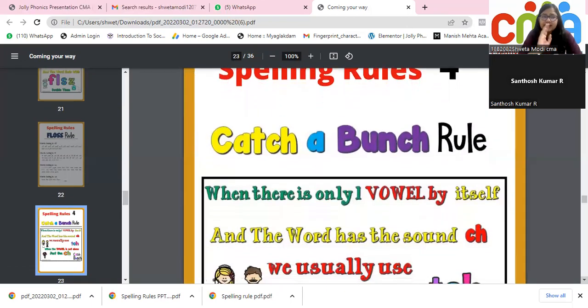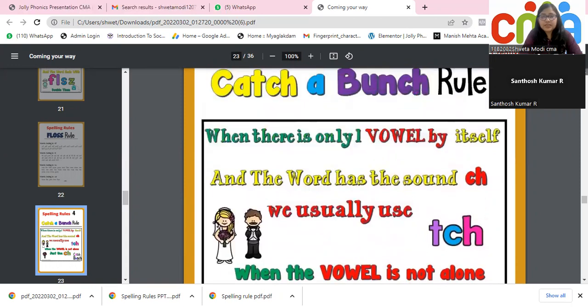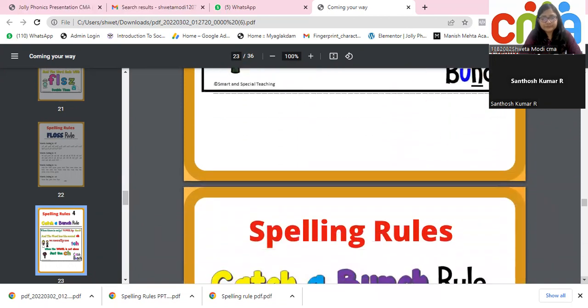Now, the catch a bunch rule is actually not in Jolly Phonics, it's a part of Jolly Grammar, but I'm just telling you that whenever you have the sh sound after a short vowel, then T comes with CH to protect the short vowel. Otherwise, it changes to a long vowel sound. So in catch, it is a, so that's why we use TCH. In bunch, you have u for umbrella, that's why you have NCH. It means that before CH, there has to be one consonant which protects the short vowel sound. That's why we call it the catch a bunch rule.